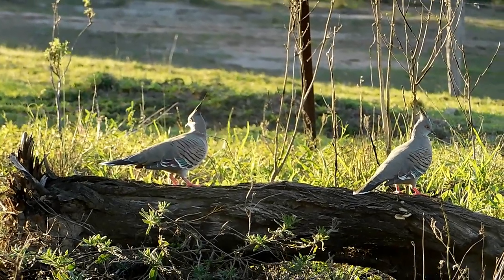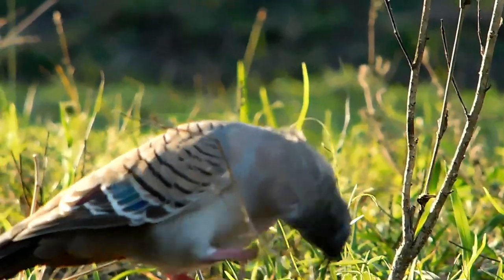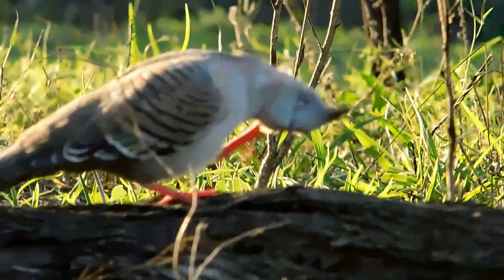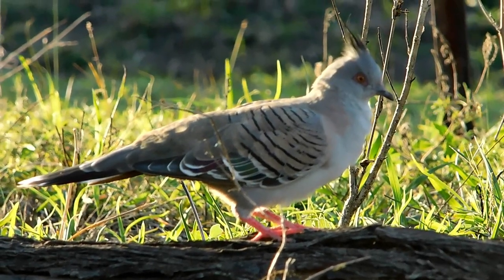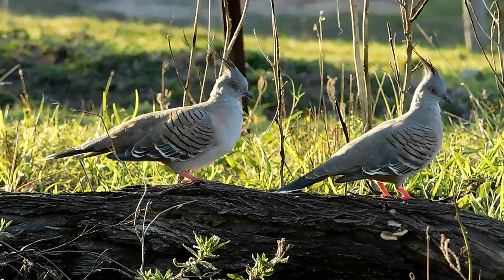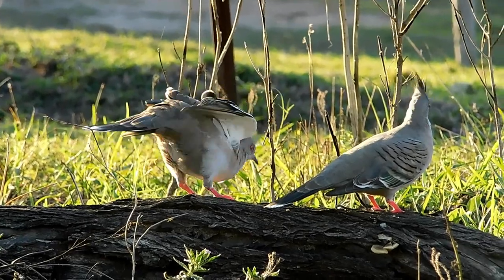And here we've got a pair of topknot pigeons. They're not the most colourful bird, but they're still a lovely bird. I like the old topknot pigeons. It's good to see a pair of them here.